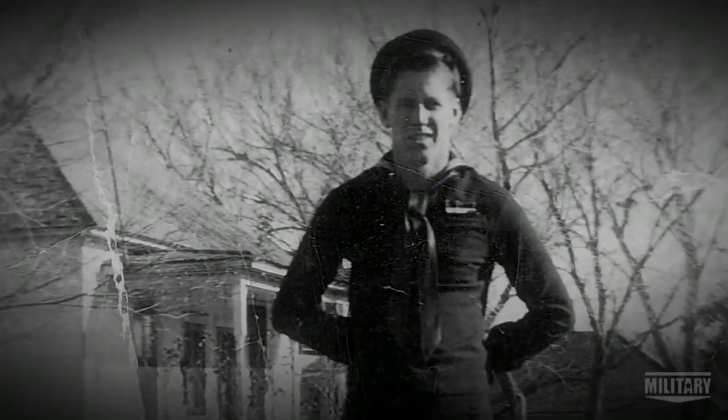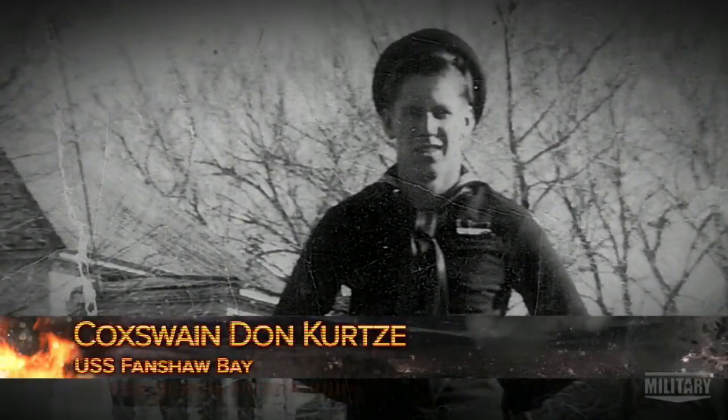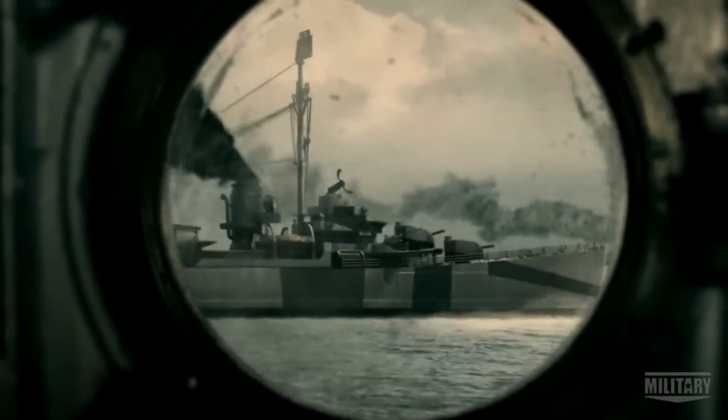Aboard ship, they had stuff where it would make smoke to help throw up a camouflage, so it'd be harder for somebody, like if you were 8 or 9 miles away, to see us and fire, and you couldn't see what you were shooting at.